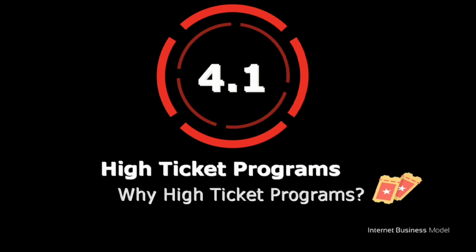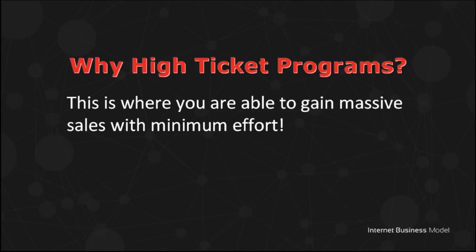In this chapter, you learn why high-ticket programs are important in your online business. High-ticket programs serve as an integral role in your online business, especially when it comes to your sales funnel. This is where you're able to gain massive sales with minimum effort.